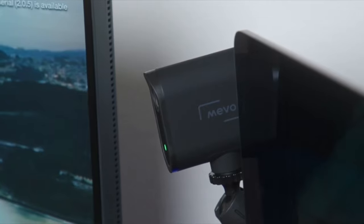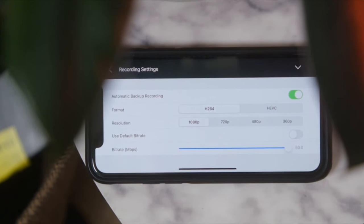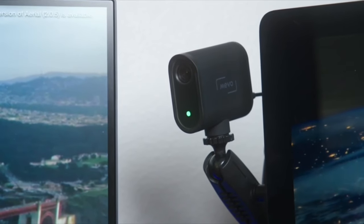Secondly, you can stream on the go by connecting the Start to your phone's hotspot with the included Wi-Fi module, and it's ready for 6 hours of continuous use to boot.